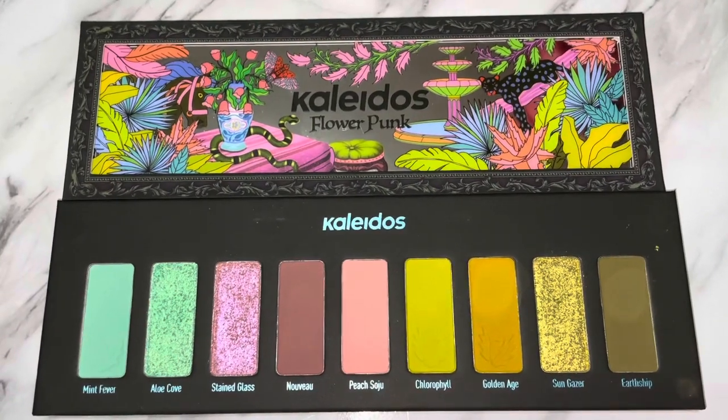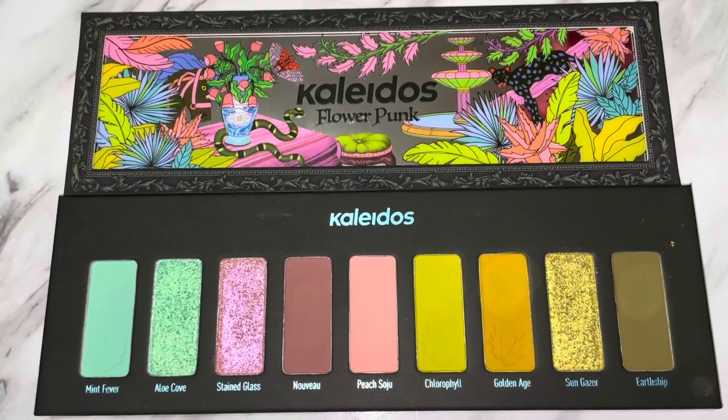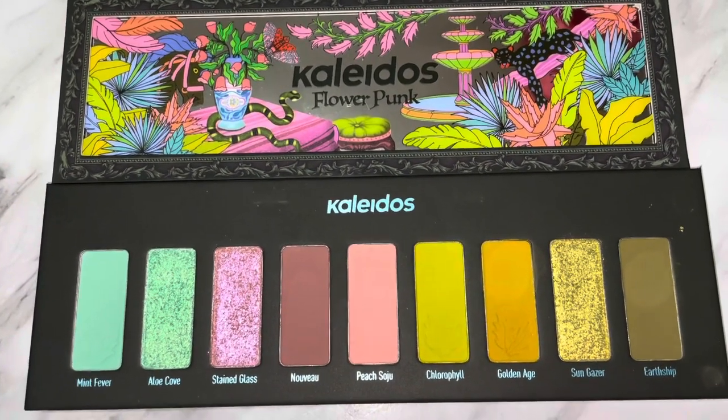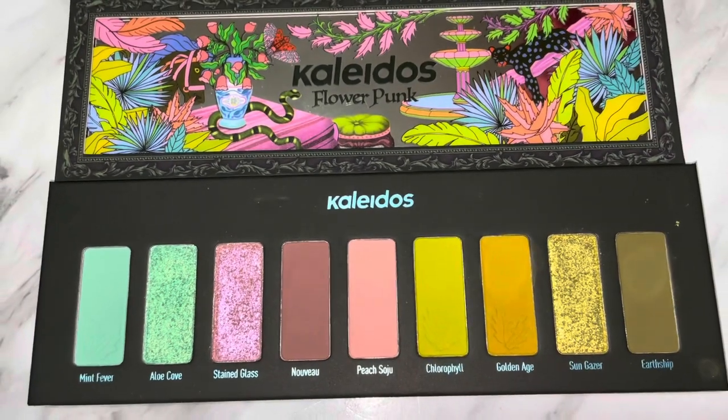Overall, I'm very excited about this palette. I'm excited to do more looks with this palette. And just in general, I really love the color story. I love how the eyeshadows performed, and everything else that I haven't tried swatched really beautifully, and I just know that they're going to apply well on the eyes.